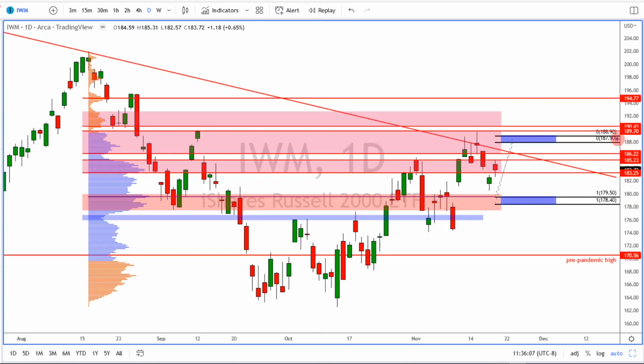And looking at the IWM, the upper range for next week for the weekly expected move will be between 188.90 and 187.90. And the lower range is between 179.50 and 178.40.